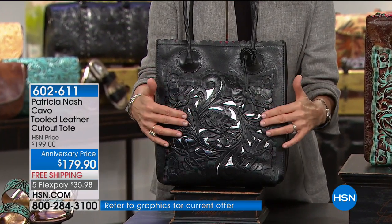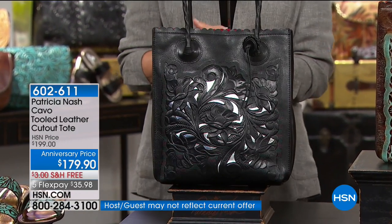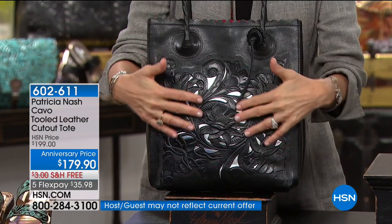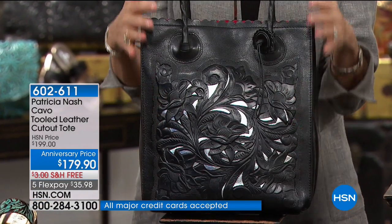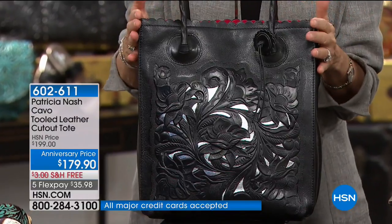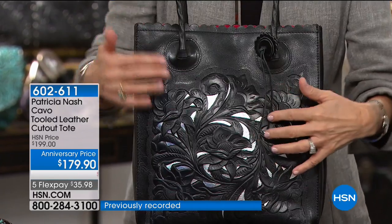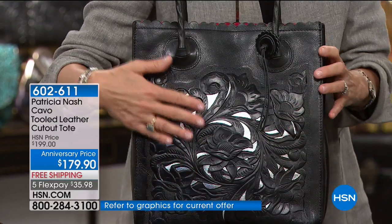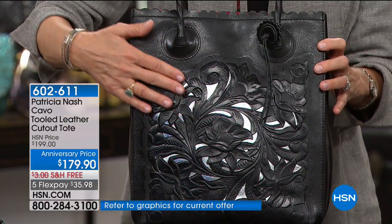I mean, everything about this bag is a work of art, and all handcrafted and very limited. And all this is hand cut out. There's a lot of craftsmanship in here, besides the burnishing and the raw cut edges and this little floral that's hand cut out and put on here. This is all cut out, and then we've got that faux metallic leather underneath it. Look at that. Isn't it beautiful?